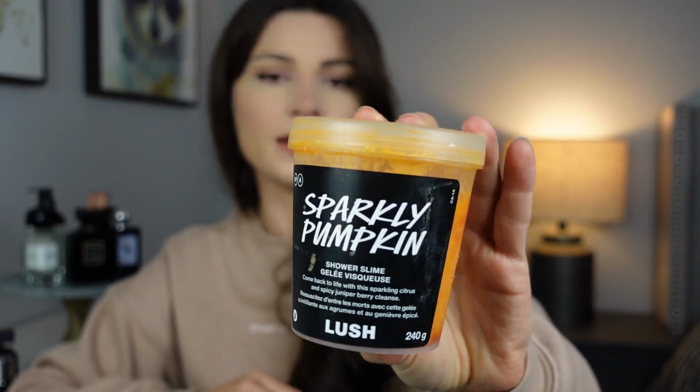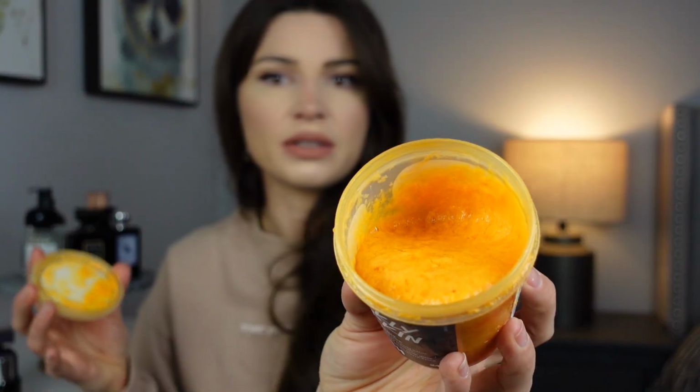Here's a body product that I like, that is just a body product that I like. I don't really dabble with layering this too much, but I love how this lathers. And I picked this up at Lush. I really like Lush body products. It's called Sparkly Pumpkin. It's not really pumpkin smelling. It has spicy juniper berry and sparkling citrus, and it has a little bit of a sparkle to it, and it is a little bit messy, but it's this kind of goop. So check it out. And then you scoop it, like you literally scoop it with your hand, and you can put it on your loofah.